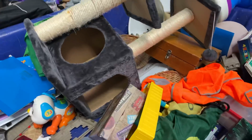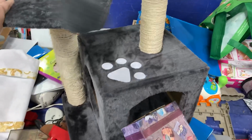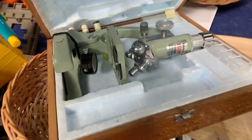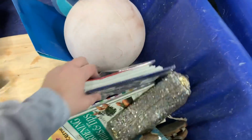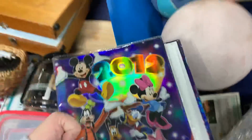This cat tree. Wow. That's cool. Back in the day, I would have got that. That's very delicate. They're taking these bins away. I can't mess around with a microscope. 2012? That would be great. Scrap them. Your Disney 2012 trip.